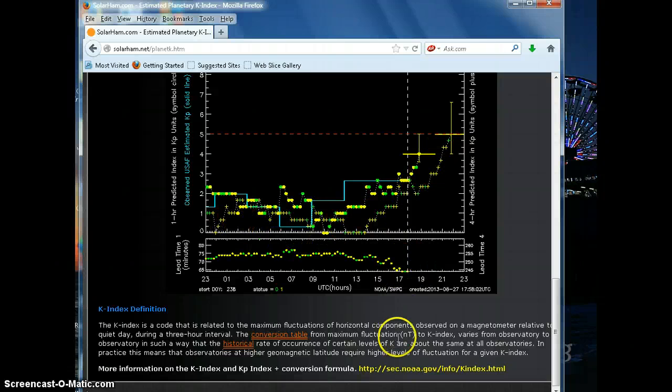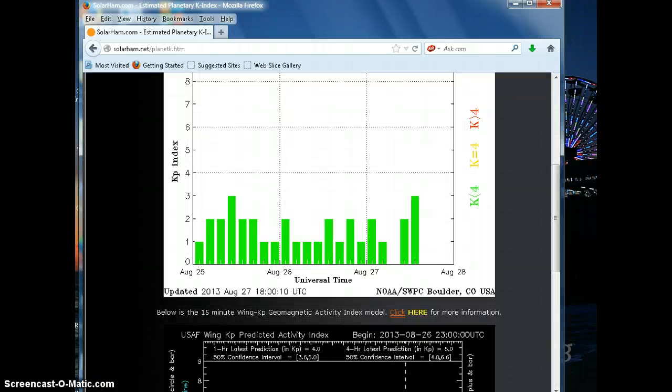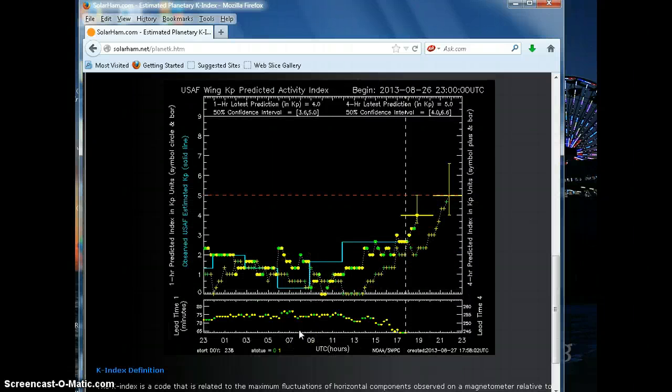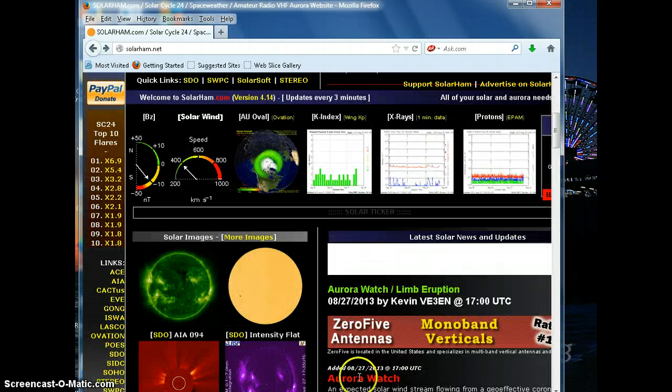Yeah, we definitely have some incoming here. See, the K index is a code that is related to the maximum fluctuations of horizontal components observed on the magnetometer relative to a quiet day during a 3-hour interval. The conversion table for maximum fluctuation into K index varies from observatory to observatory, and that's a reason why I actually like the satellites, but I also like to take a look at what's going on down at the ground. Okay, it's good to take a look all over.